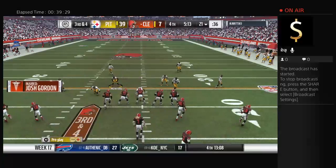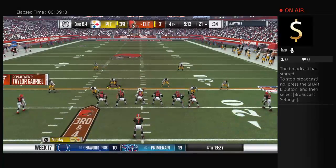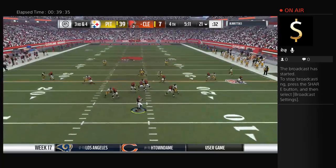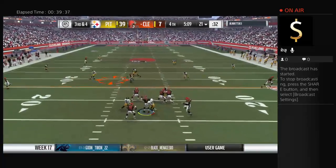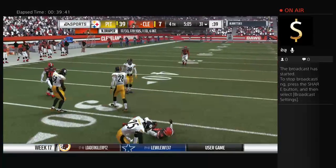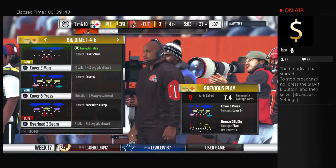We'll be back. And Pittsburgh with 6 defensive backs in the game here on 3rd down. From the shotgun, he'll look to throw. He finds Coleman. And he's able to get it to the 31, and that's enough for the first.